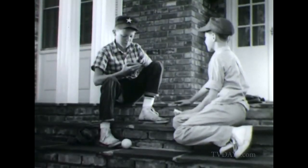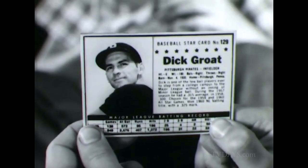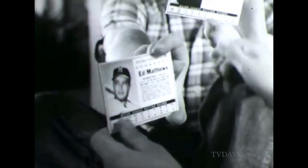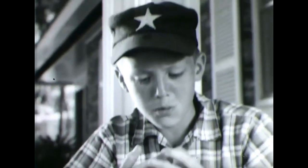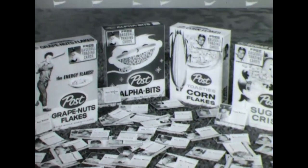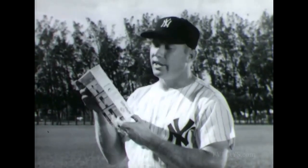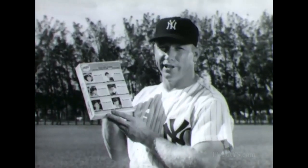I'll trade you Big Glove, Freddie Matthews. What did he hit last year? .325. All right, I'll trade you. How many stars can we get? 200. That's the pitch, kids. 200 different major leaguers in color. So start your day a little bit better with Post Cereals and start collecting your free baseball trading cards today.